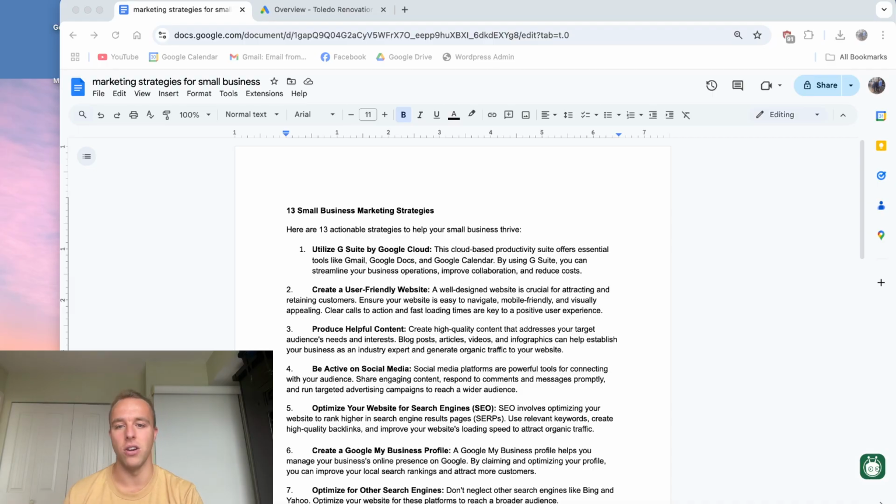The first thing everyone can do is utilize G Suite by Google Cloud. The G Suite productivity offers a lot of really essential tools like Gmail, Google Docs, Google Calendar that can really help your business. By making sure you're using this, you can streamline all of your business operations, improve collaboration and communication between staff, and also reduce your costs. Most of you are probably already doing this, but if you're not, I would highly recommend you switch over from your old Outlook calendars and emails and get onto G Suite. It's $7 a month per person and will help so much.